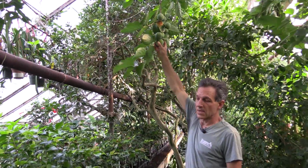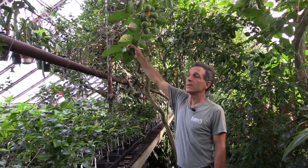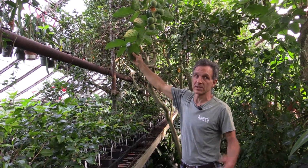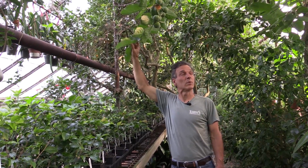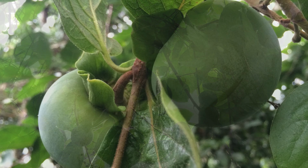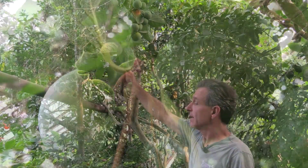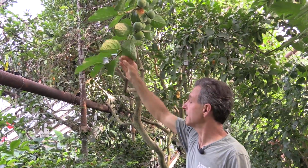Now, this is the kaki persimmon, or Fuyu persimmon, which is really hardy probably to zone 8, but not hardy enough here. And years ago when this house was first built, the family actually bought a few tropical plants in. It produces an abundance of fruit for us. This is the non-astringent variety of persimmon, which you actually can eat when it's hard without it puckering your mouth up. But we actually do use this as a source of scion wood for our grafting.